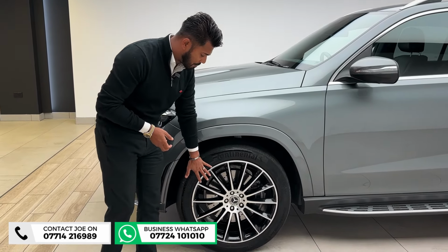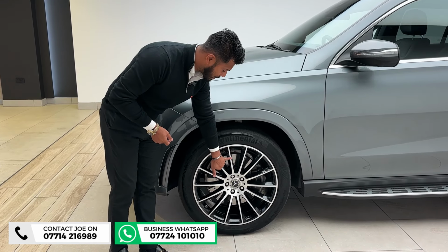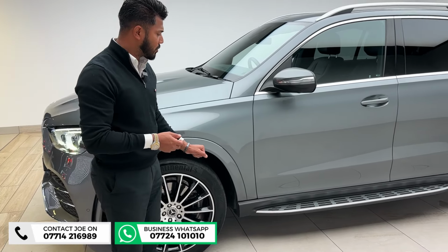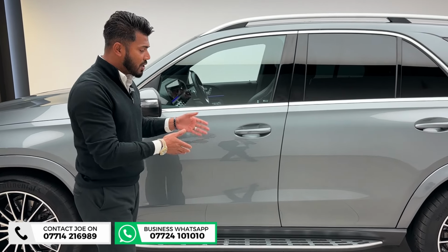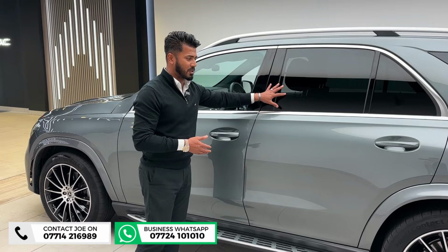You've then got the upgraded premium alloy wheels, which are 21 inch in size. They are two-tone, that's a diamond cut on the outside and then the gloss black on the inside. If you look at the condition, it's been so well looked after, there is no curb damage or corrosion. You've then got the side steps, which do two things. One, it makes the car look nice and bulky, but they are fully functional, so you can step onto that to get in and out of the car. You've then got the sun protection glass, which is a nice little touch.